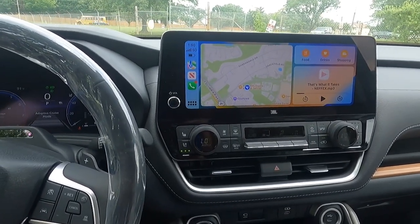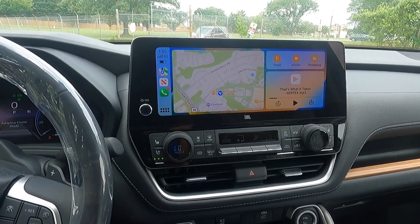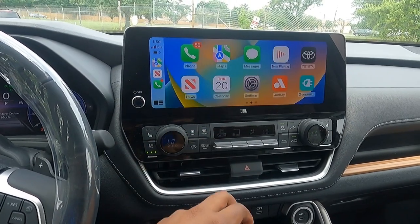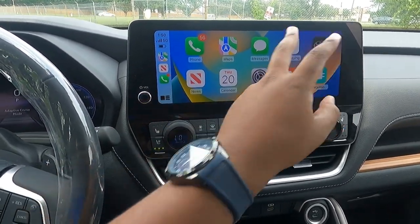As you can see, the 11-speaker JBL sound system has a lot of bass and sound quality. Definitely is impressive, and I would say it's right on level with offerings from Bose. But look a little bit more at the infotainment. Hit Toyota to go back to your main page. You got your Apple CarPlay connectivity right there.